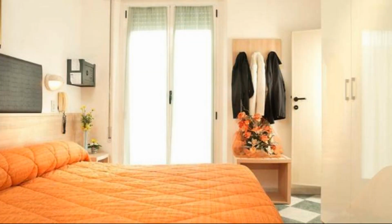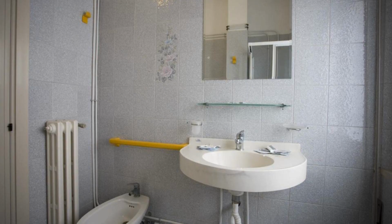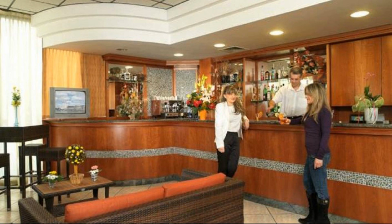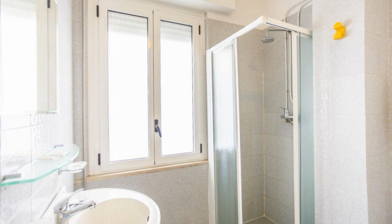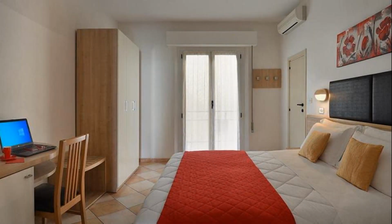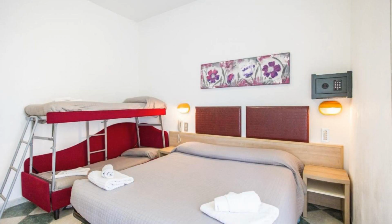Now you are watching a 3-star hotel. The location of the hotel is outstanding and guests love walking around the neighborhood. There are 10 types of rooms available on booking.com. You can book online and enjoy it. You can see more than 100 reviews of this hotel on booking.com. Its review rating is 7.3, which is good.